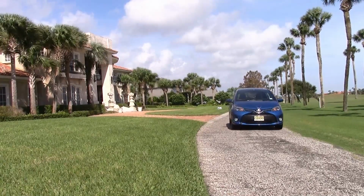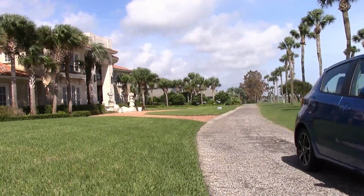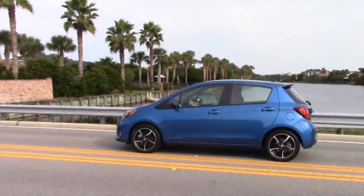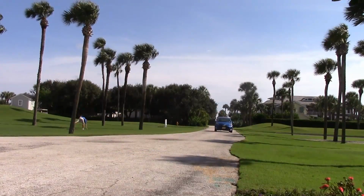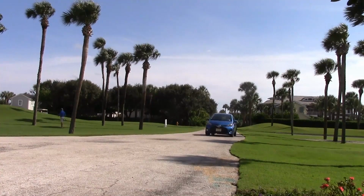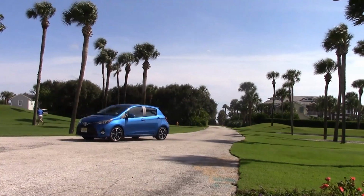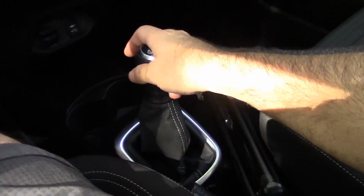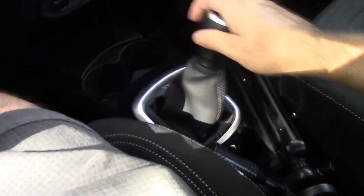And Toyota is all about performance. You can see it in cars like the Scion FR-S and also the new Lexus RC that's on its way out. But this one, my particular test car, is pretty sporty. You can shift it yourself, and that certainly brings up the sportiness. It's a little notchy, but it's not bad.